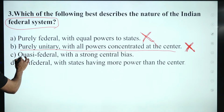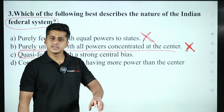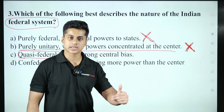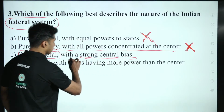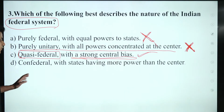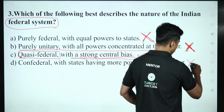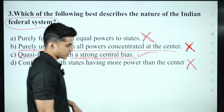Third, quasi-federal, meaning a soft nature of federal where some of the powers of the union are transferred to the states, but when the time comes, during the time of emergency, that is taken back. Quasi-federal with a strong central bias. We just read about it. Correct answer. And the fourth statement, confederal with states having more power than center. Is it possible in India? Even if you don't have any knowledge about polity, you can just cancel the statement. So you'll arrive at the right answer, which is option C.